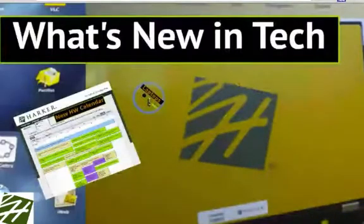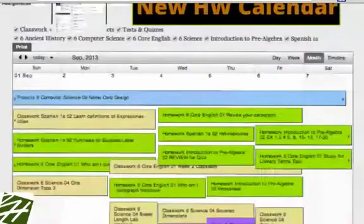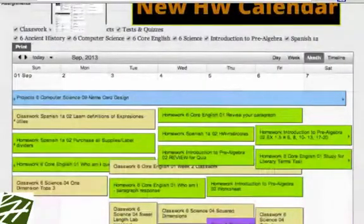So first thing, what's new? Start off with a homework calendar. I'm not going to talk too much about it. I just walked through a couple of things with some parents. It's working itself out. What I have here is a current snapshot of what students are seeing. Right now, the monthly view is probably the most useful. You can see there are still some issues with assignment overlap, but for the most part, the calendar has gotten to the point where students and teachers can easily assign things and look at things.